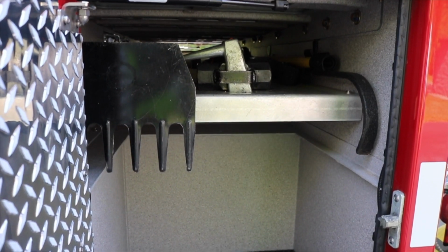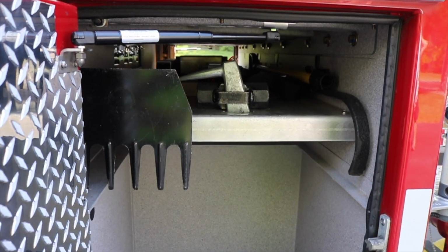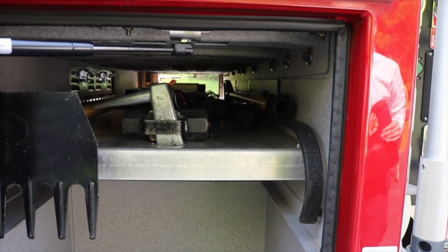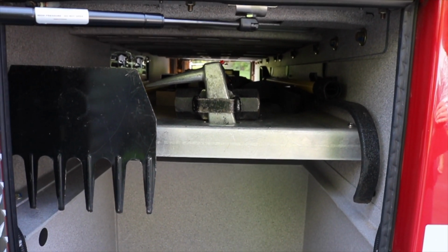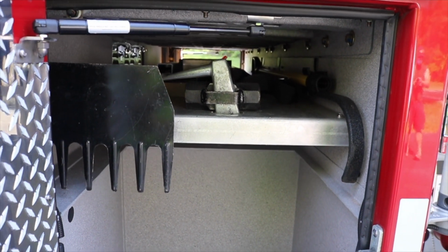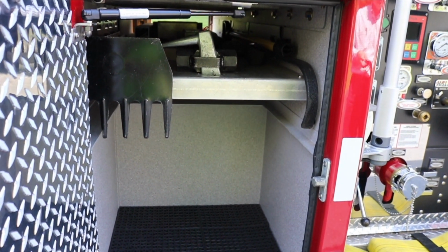The first compartment on 204 on the driver's side, within the cab, has some small hand tools. There's a set of heavy irons consisting of a sledgehammer and halogen bar. There's a brush fire rake, as well as a large diameter hose tool that we can use to move 5-inch hose once the hose line has been charged.